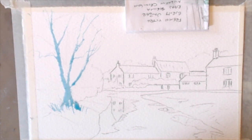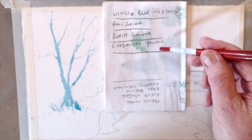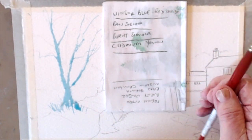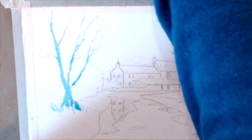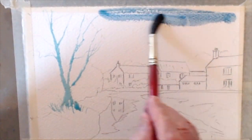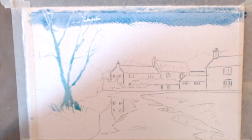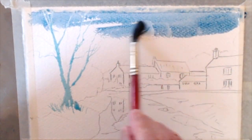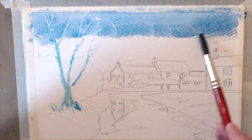So first of all, there's the colours I've got. It's Windsor Blue red shade, raw sienna, burnt sienna, and cadmium yellow. Okay, get that out of the way. That's another plot. Right. Now then, clear blue sky. I can go with the tree because I've masked it out.